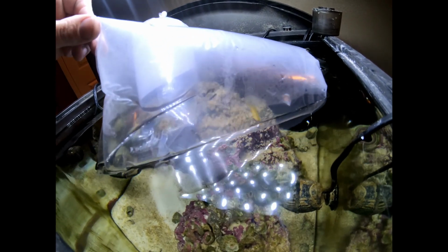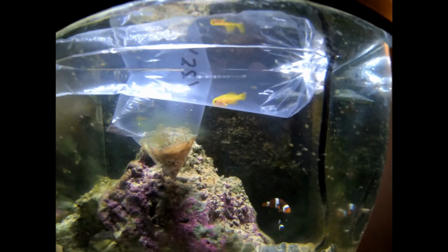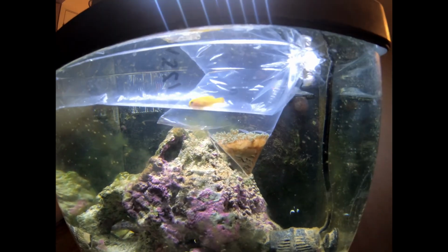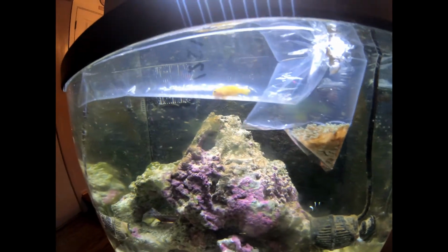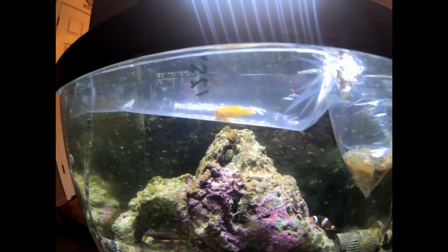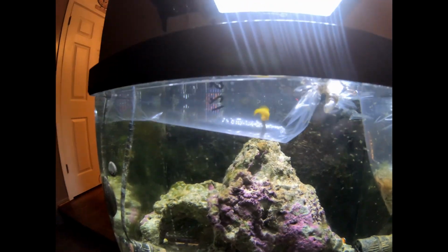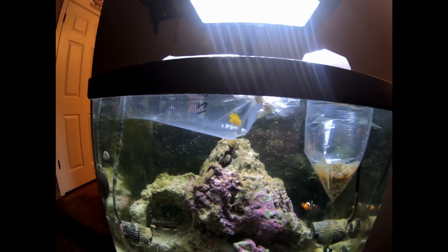And then I also got one of my favorite fish. Had one in here for a while, but things happen. Yellow clown goby. The last one that I had was green anyway. This one's yellow. But we're gonna go ahead and get these guys acclimated to the tank and drop them in.